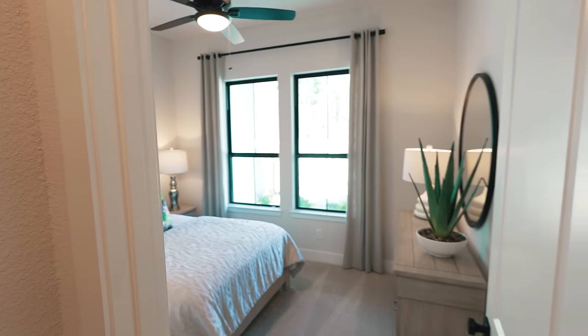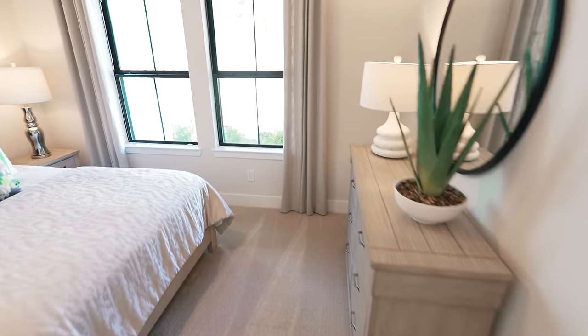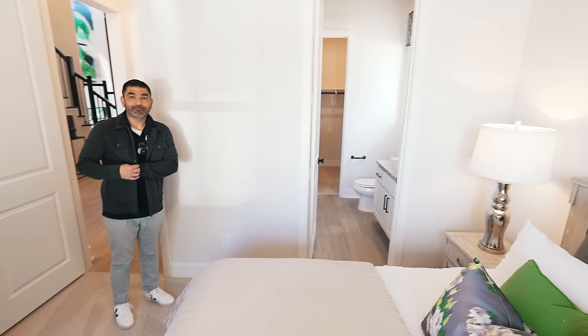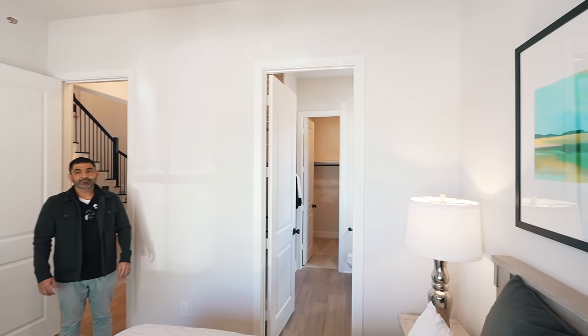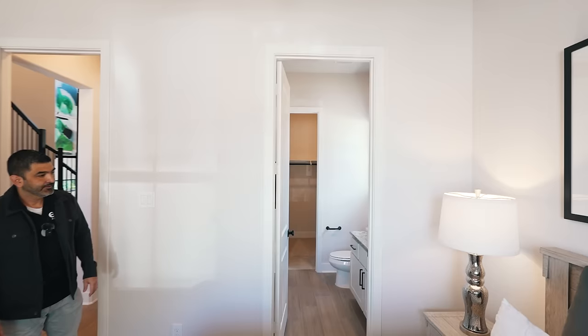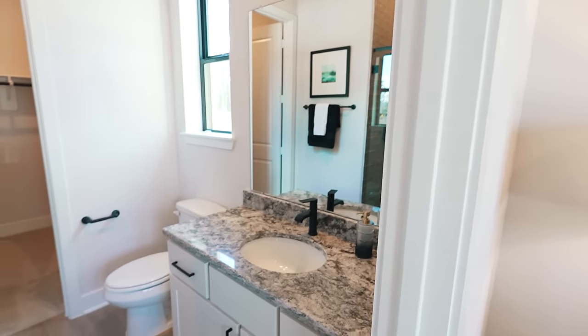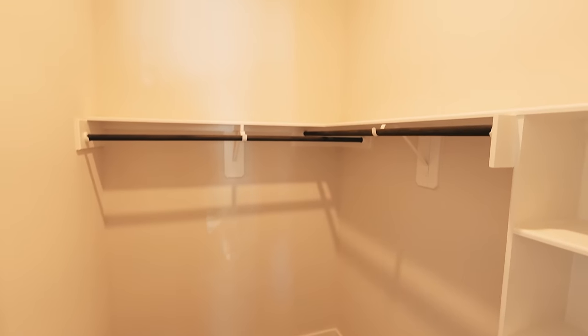Okay, so we've got the guest suite. Now, this one is a little bit tighter here, but again, this floor plan is on a 50 or 55 foot lot, right? This is on a 55 foot refresh lot. Right, oversized lot, but you're still going to get all the finishes. Yes. So we are showing you a smaller floor plan, but there's a reason for it. But you still get a huge custom bathroom, a massive walk-in closet with super tall ceilings.